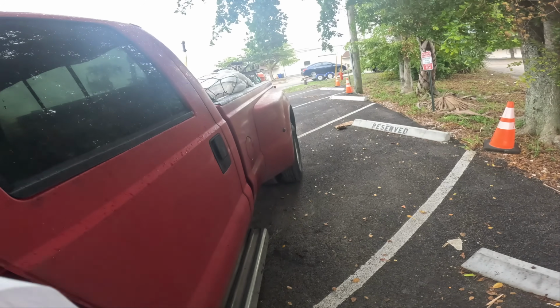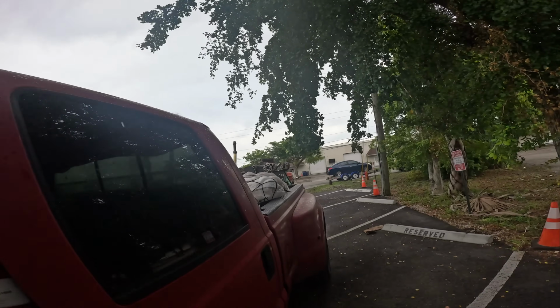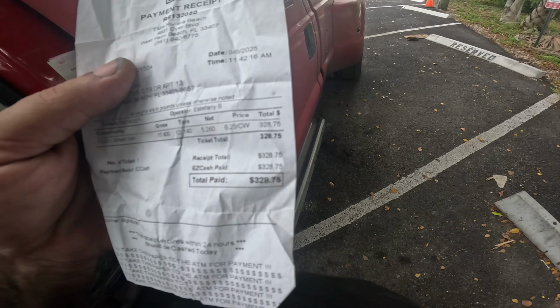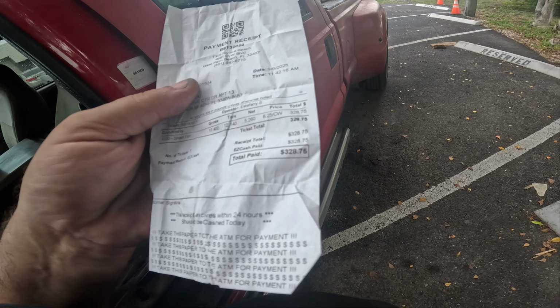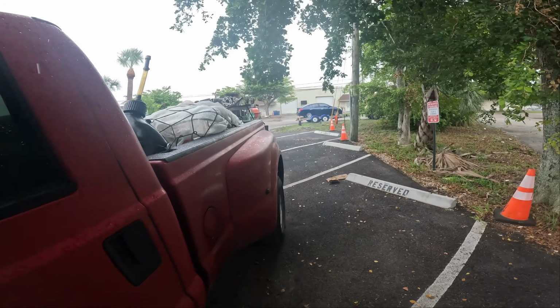All right, so it's been freaking raining on and off, so we just been hustling, loading. This is the ticket. We had 5,260 pounds at 6.25 cents a pound. What a crap number that is, for $328.75. That's not bad. I mean, it was all free stuff.